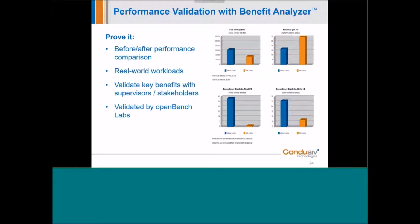Some customers use their own performance monitoring tool to validate the before and after benefits, but the product does come with its own embedded tool called the Benefit Analyzer. It monitors and reports on your workloads before Velocity is optimizing. Then it collects data during the optimization process and puts together a really clean before and after comparison on all the key performance metrics you would care about, and puts it all into a report form that proves the ROI and provides you with a good commercial justification.